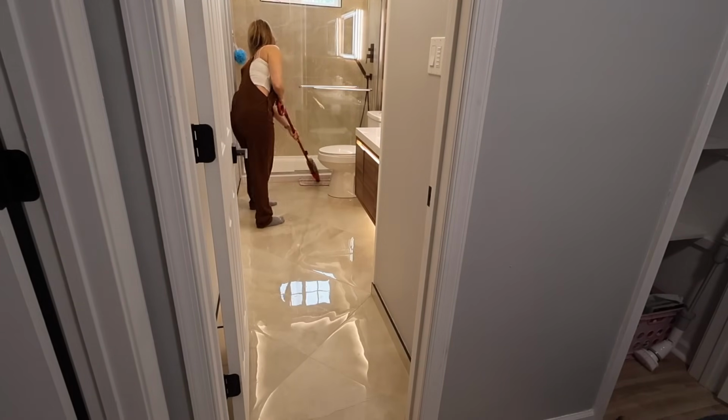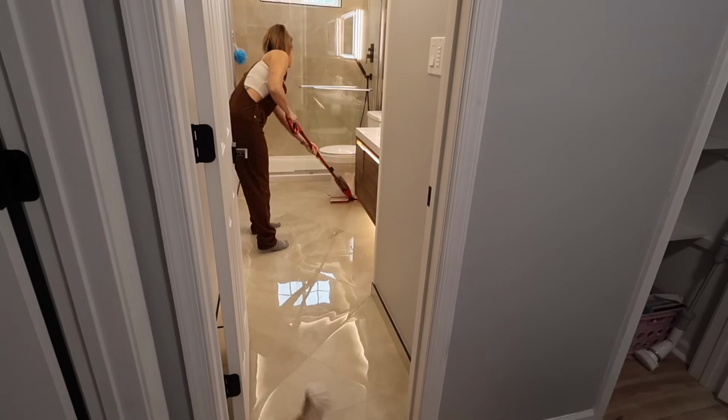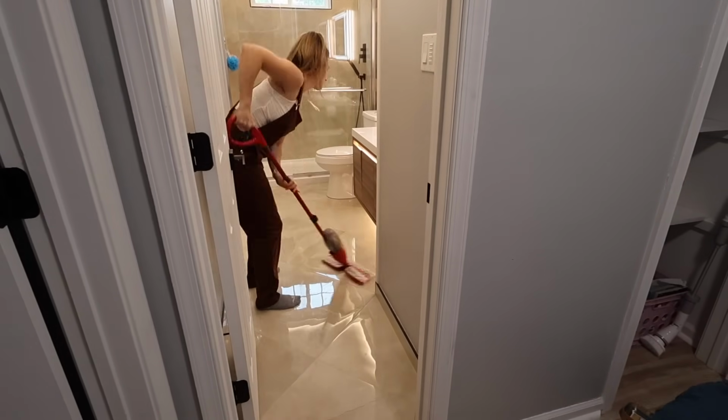I currently have the Bissell steamer. I absolutely love it. It's so compact, it works great, and the cord is super long. I love the fact that it has such a long cord because you can plug it in and really get to anything in your house.